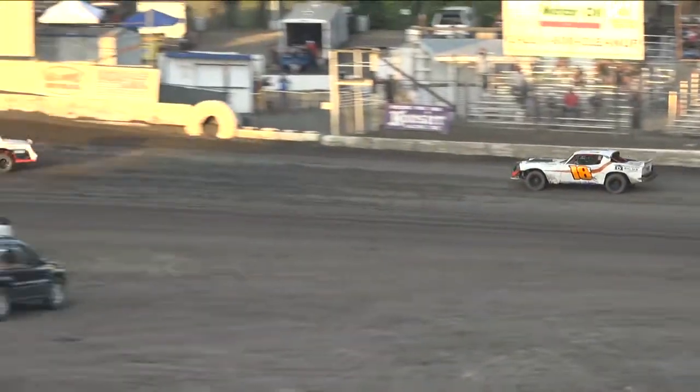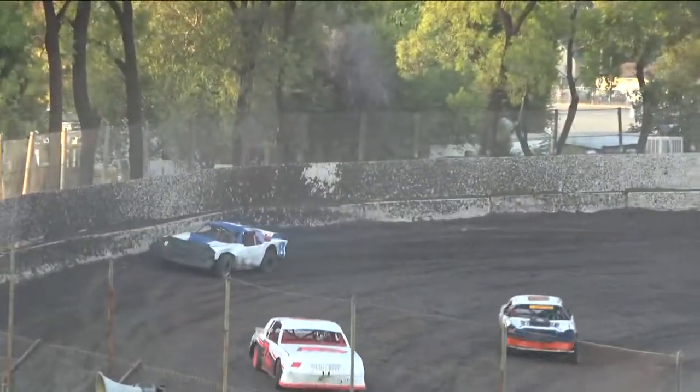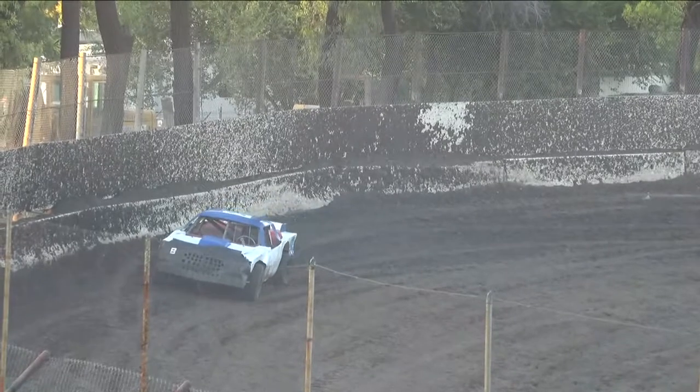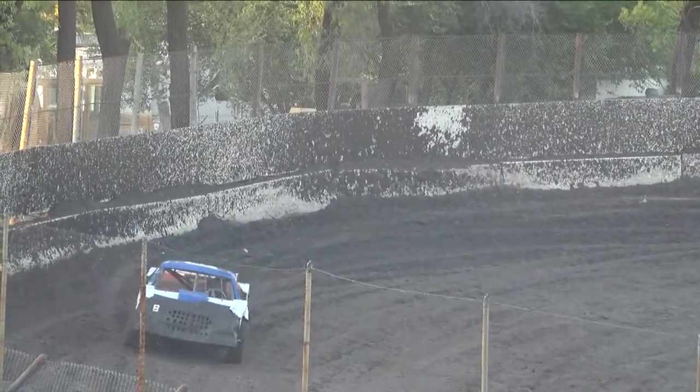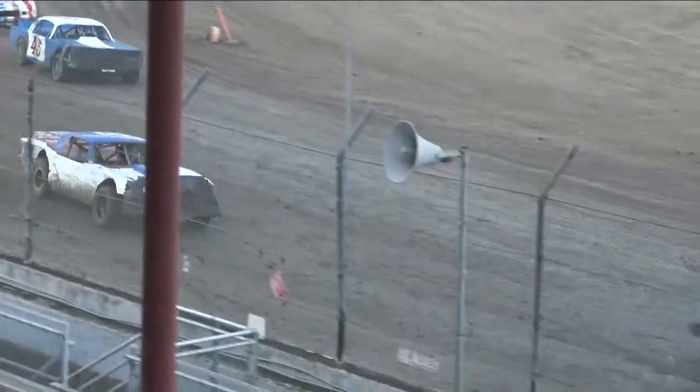Down the back straightaway into turn number three, Travis Dutra with the lead. Oh, there's so much action going on the track. But Travis, oh, we have somebody, George Silva, turn four. It looks like he may have a flat left rear. George Silva. And that's going to bring out the caution. Bringing out the yellow flag.